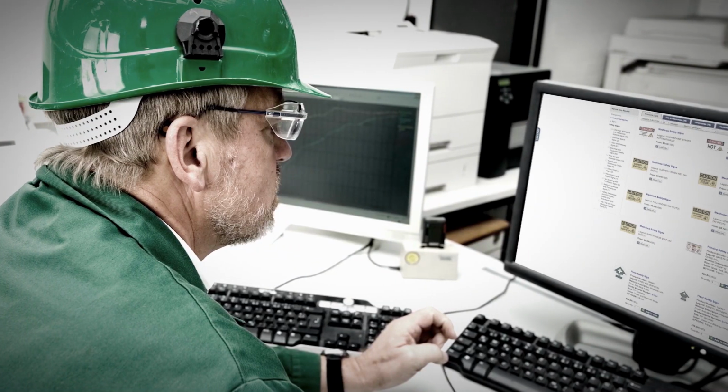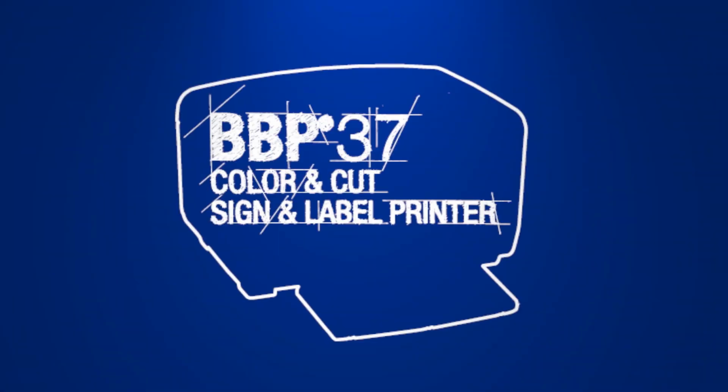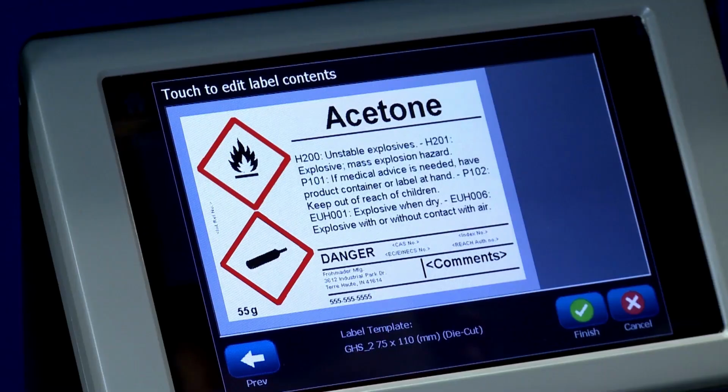When you need to take your visuals to the next level, you don't have time to wait around. We have your solution. Brady's new BBP37 sign and label printer has unprecedented capabilities that set the new standard in safety and facility identification. What does this mean for you?